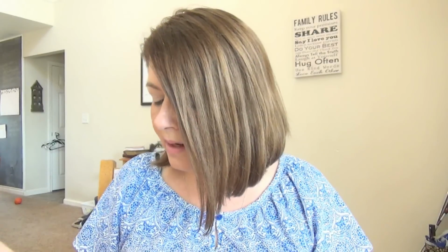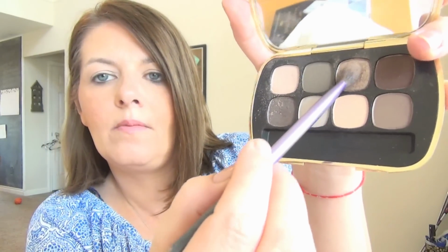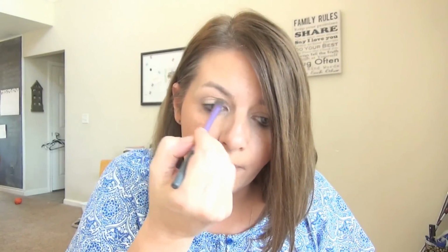And what I was using there was my Deluxe Crease Brush by Real Techniques. And then I have the Base Shadow Brush by Real Techniques. I'm going in with this taupey color right here. Can you see it? I put that in the outer V, and I work it up into my crease, using that windshield motion.